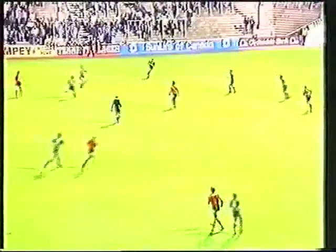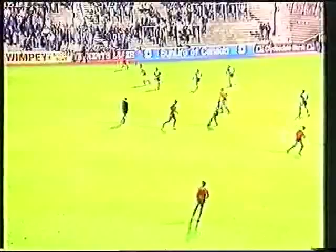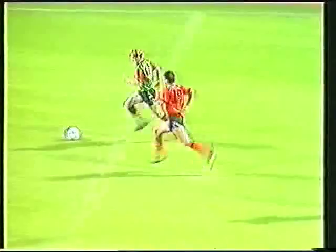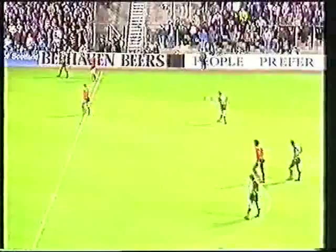David Neary pushes the ball forward. That's a clever ball, cut out by Moore, only as far as Preston. Here's Peter Hines. And Maurice Malpass on the left. Infield he goes. Oh, that's a bad ball by McInally, and it's intercepted by Johnny Jameson. But eventually the move petering out. Charged down by McInally. And in fact, the referee says that across the line, it's a throw-in.